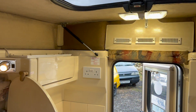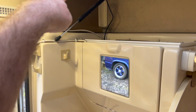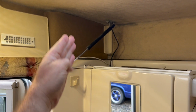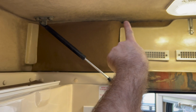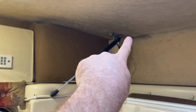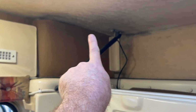The only thing is, a common thing with these, so this is '97, so it's 25 years old. At the rear, where this folds down, if you can imagine, it's got 25 years of road film, I suppose, a bit of exhaust fumes, and it can just get a little, can you see there? Actually, one previous owner has put a bit of trim there, so you could put a bit more trim there, but it's just a little bit of black mark in there.